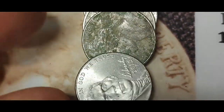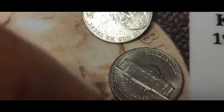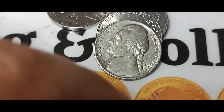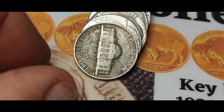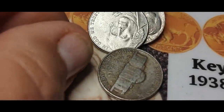How's that? I don't know what that is, but it's not silver. Come on, let's see something else here. Bummer. Now just 3 rows to go, and here's a 1940. So I'm getting several of the older ones. I've only got the one silver. So sad. That was a Philadelphia.